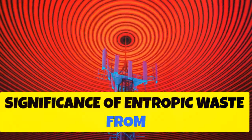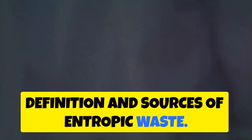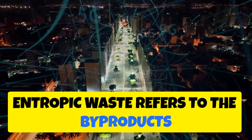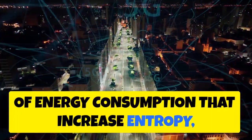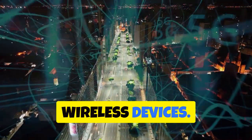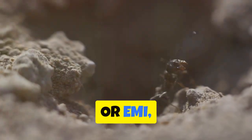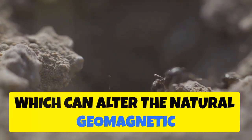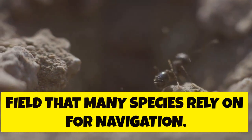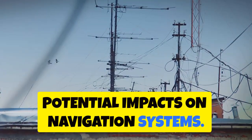Significance of entropic waste from wireless technology. Definition and sources of entropic waste. Entropic waste refers to the byproducts of energy consumption that increase entropy, including electromagnetic emissions from wireless devices. These emissions create electromagnetic interference, or EMI, which can alter the natural geomagnetic field that many species rely on for navigation.